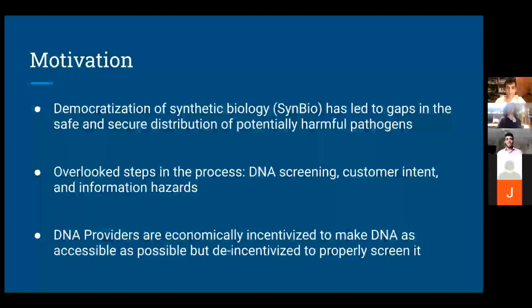And so that poses another gap in this synthetic bio pipeline that could lead to an engineered pandemic. The last major overlooked step is an information hazard. We have mentioned information hazards previously. It is a piece of information that is disseminated that can cause harm or enable someone to cause harm.